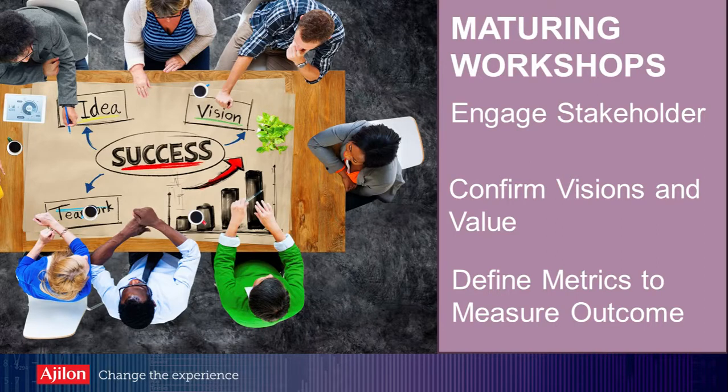I also encourage some definition of metrics in a lean approach to establish and measure our outcome. So typically we'll look for a baseline perhaps and work with the vision and the goals and look for some targets. And that typically drives some really worthwhile conversations and is good to do.